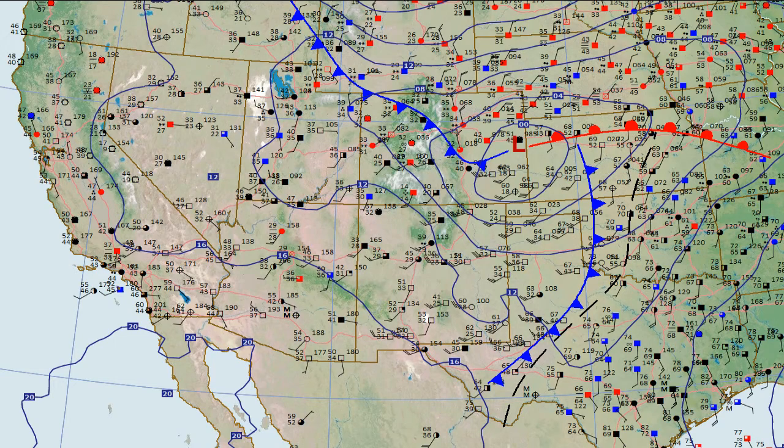Here's a look at the southwest U.S. Looks like that cold front that was in northwest Mexico yesterday has moved quickly into the Central Plains, and this is an approximate position. I'm not entirely sure it's in that area right there, but it's the dry line, which possibly could be the front. That's shown up very well.